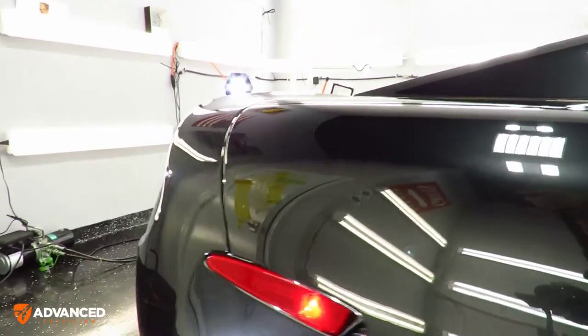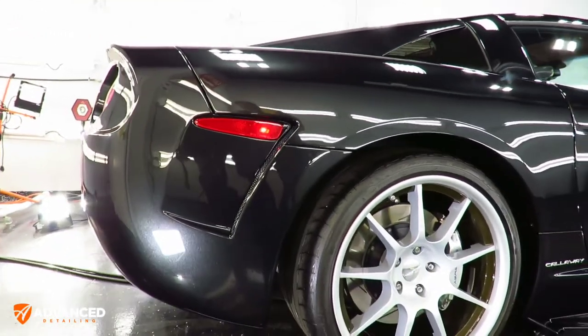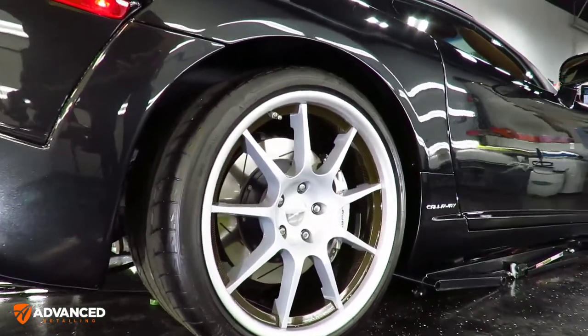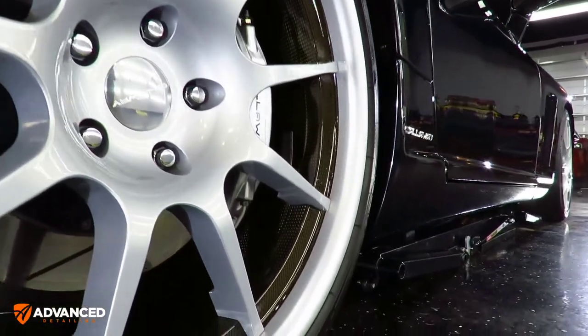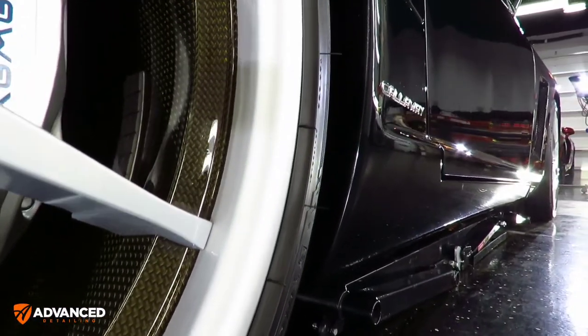Now these cars for sure are very unique. Beautiful wheels. Carbon fiber. I'm not sure the specs of it, but I'm pretty sure they must be very, very light wheels.